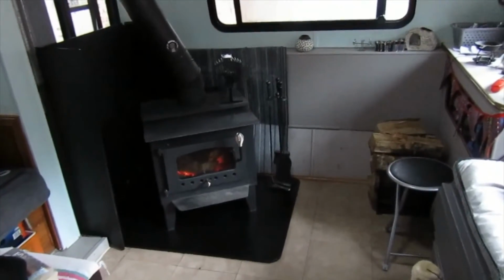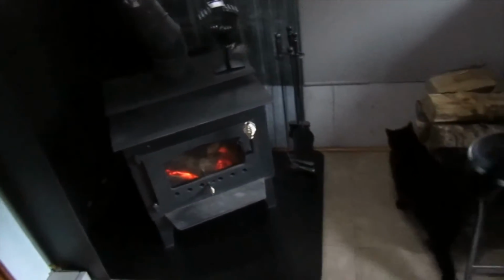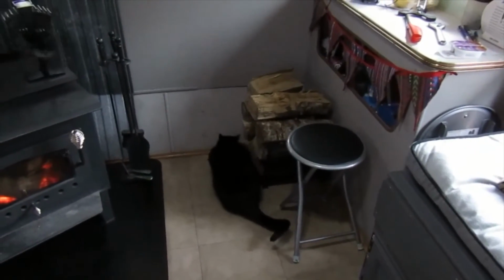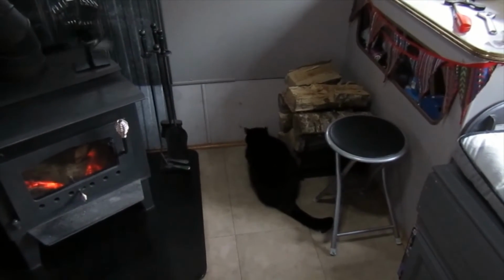So all in all, my choice of heat would be wood heat, but they are messy. You've got wood over here that you have to drag in, and you get pieces of it laying all over the place.